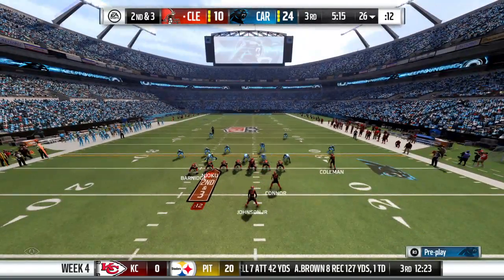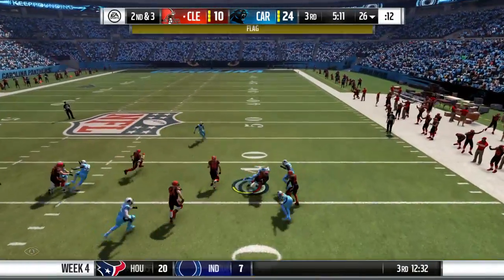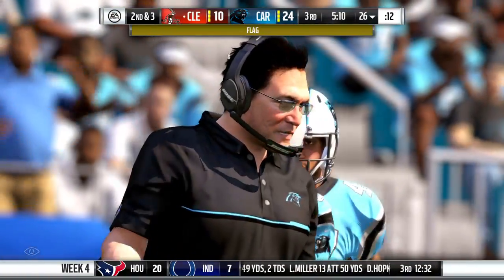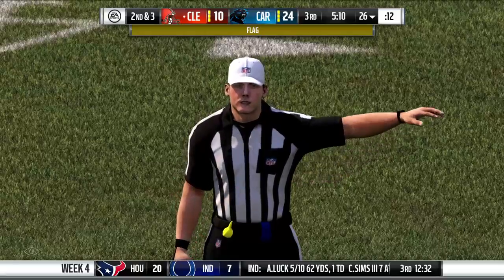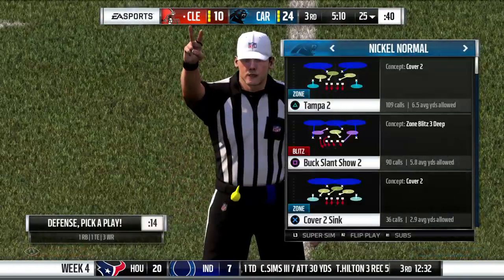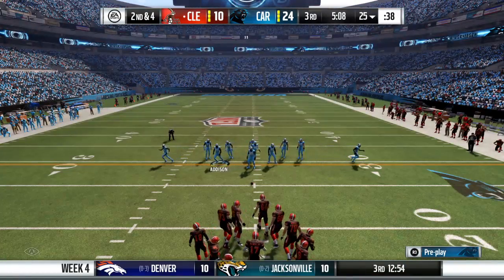And the D-line pinching together must be expecting the run. They go to Johnson again. Oh, look at the juke. And they're able to get this one across the 35. Illegal block in the back. Offense. Still 2nd down. So the offense readies for a 2nd and 4.